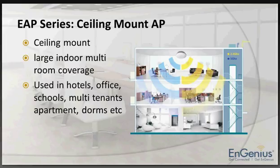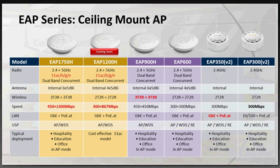Yeah, these are actually our second most popular access points. And just a quick lineup here. The same coloring system here, gold for the 11 AC, purple for dual band only and single band. New here is the introduction of the EAP 1200H, which is a variation of the 11 AC EAP 1750H. The difference is that this one is 2T2R instead of the 3T3R of the EAP 1750H, because of the demand for a more cost-efficient solution for 11 AC.